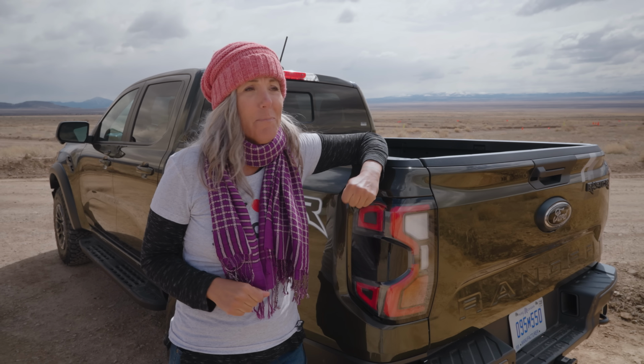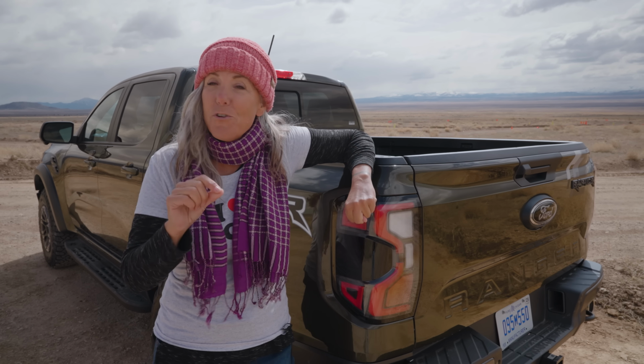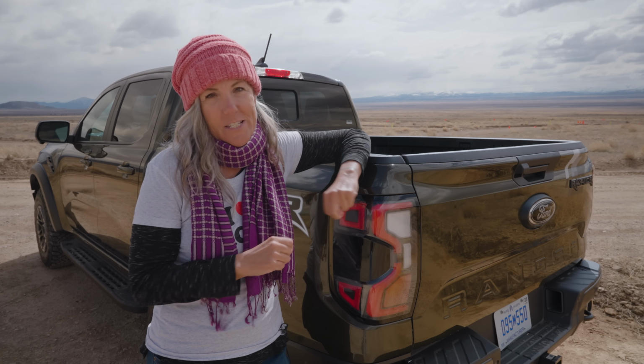And that's because, frankly, nothing we did today really challenged this truck. This should have 10 inches of wheel travel in the front and 11 inches in the back, but I don't know, because we didn't get it out in any kind of whoops. So I really want to get this truck out on my home turf so I can really see what it can do. But first impressions, very, very impressive.